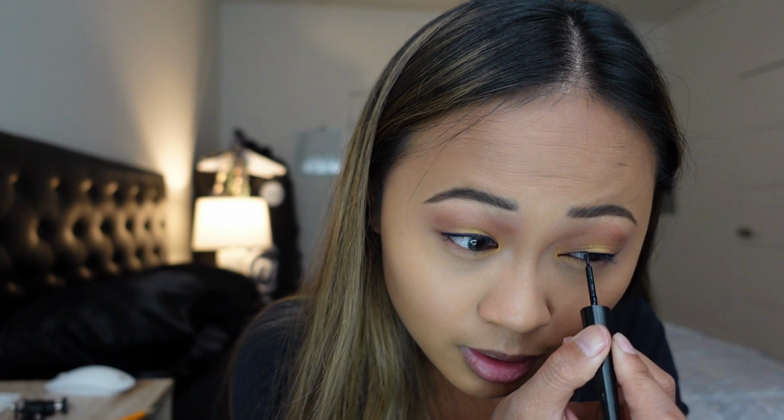I usually don't do a wing eyeliner every day. I just like to kind of shape my eyes with my eyeliner the way it is. And sometimes you guys, I don't even put eyeliner. I just go straight to my mascara. So you don't really need to put your eyeliner if you're gonna wanna do it every day. I'm gonna be using my telescopic mascara because it's my favorite.